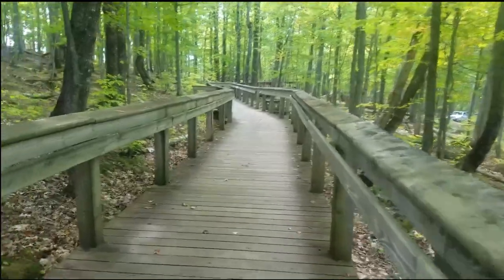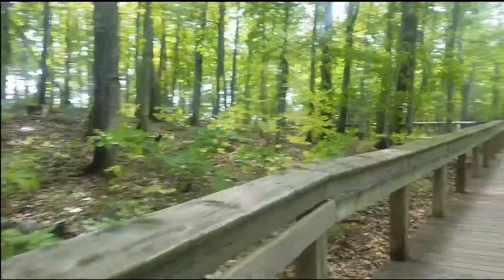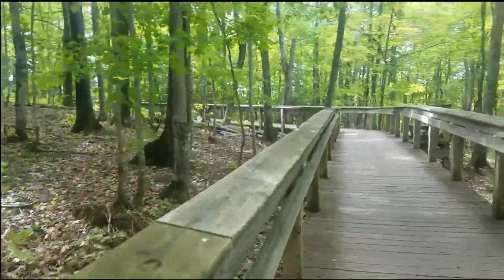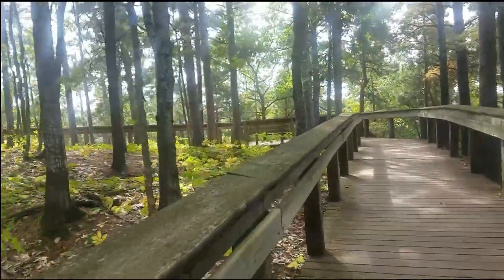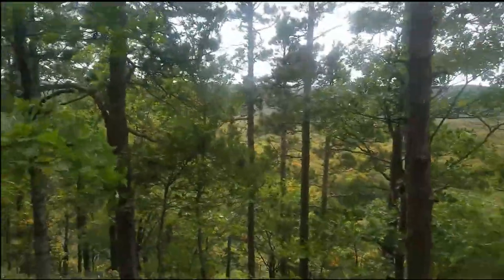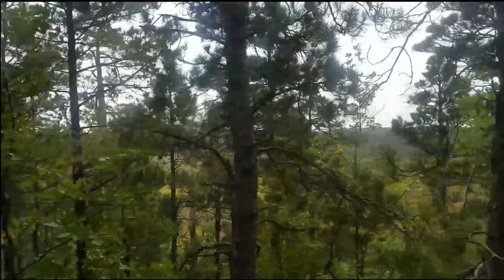Okay, now we're going to go check out the Lake of the Clouds scenic overlook. Should be pretty cool. Yeah, they must put the money into these walkways. Wow. Yeah. Oh. Beautiful.